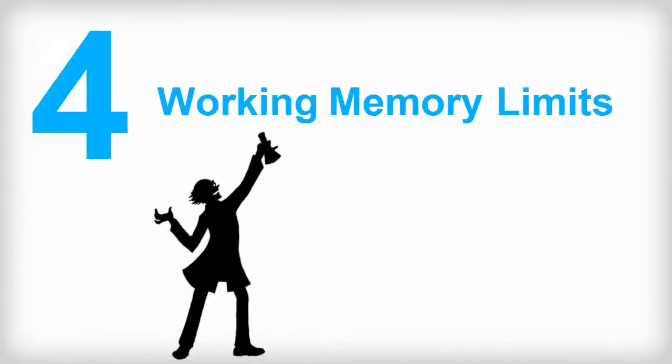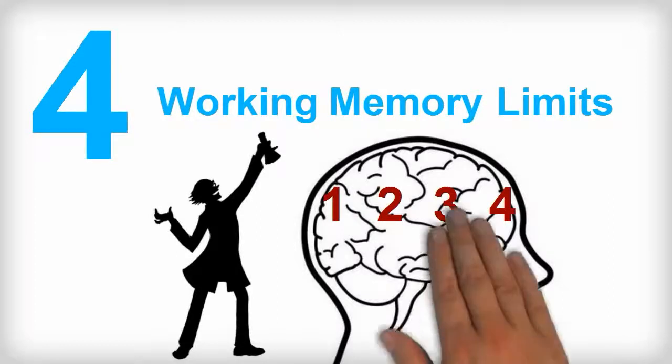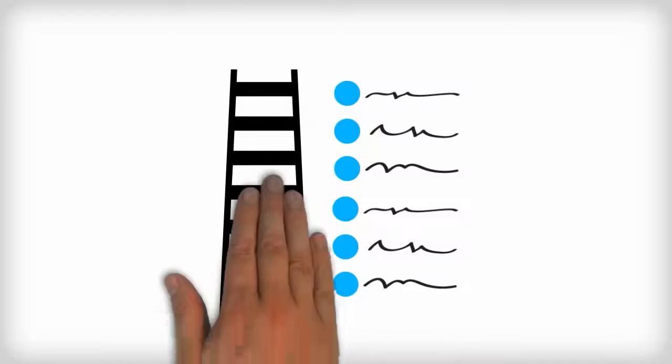Problem number 4, working memory limits. Recent studies show that people only have a memory capacity of about 4 chunks of information at a time. Each and every bullet point is an extra step on a ladder you're forcing your audience to climb. So stop it.